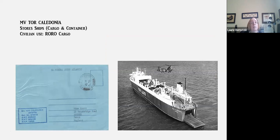The Tor Caledonia. This was the Whitwill coal shipping line. It was again a roll-on, roll-off cargo ship in its former life. It was used to carry 30 Rapier missiles for the 9th Air Defense Regiment. And then also it carried vehicles. It was driven aground in 628, but was towed off with little damage. I did not find anything about what happened to it after the war.